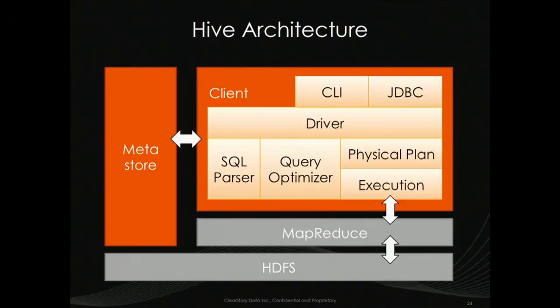If you want to see what's done on the technical side, this is basically what we did. When you look at Hive today, it's nicely structured: there's a metastore which handles the catalog of data in your system, and then a client that gets your SQL query, comes up with a plan, and submits it to a MapReduce execution engine.